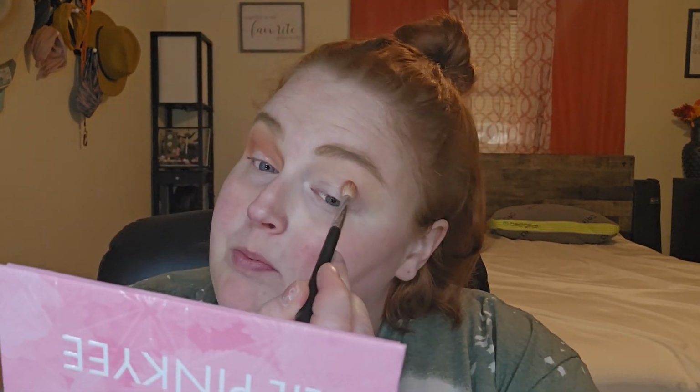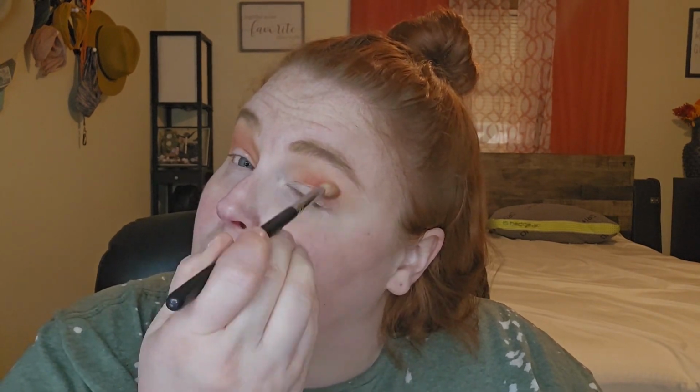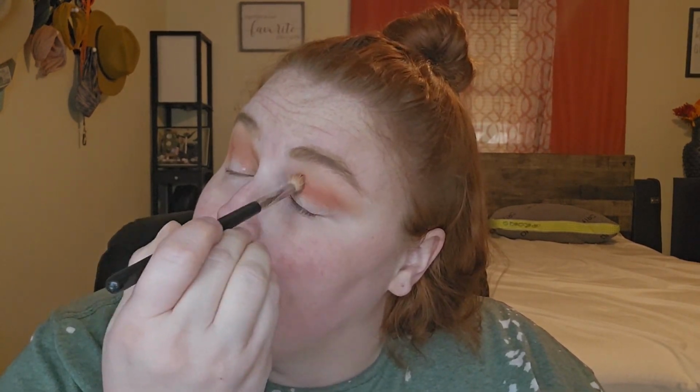I feel like they perform just a little bit better. I can't tell you for sure if there is a difference in the formula. I wouldn't know. From my personal experience, I do prefer the tin pan palette. So that is where I would tell you to start if you are wanting to experiment with different eyeshadows. You don't know really what kind of colors you want and you don't want to spend a fortune. Start with the Profusion tin pan palettes.